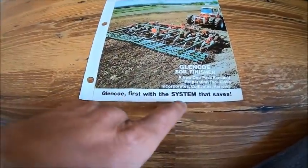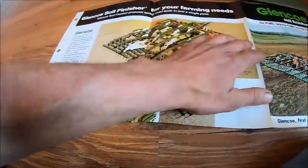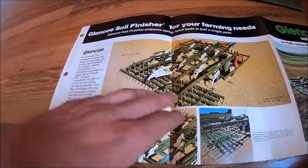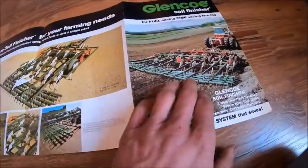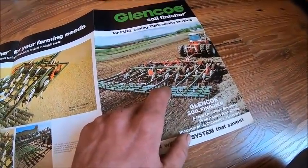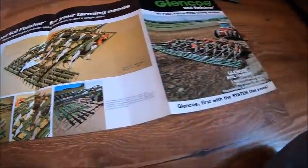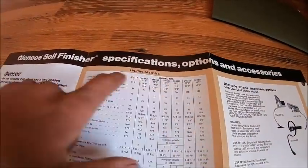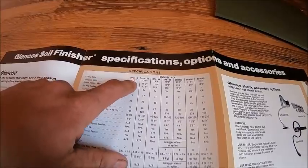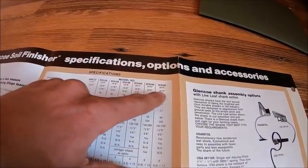So apparently first with the system, I'm guessing it means that Glencoe kind of invented the soil finisher. I can't really think of anybody that had one out before them. But this is the SFH, Soil Finisher Hero 129, which stands for 12'9". And then this one, which is the one I have, is an FSH 249, which is 24'9". But they had a bunch of different ones. They had a SFH 113, obviously 11'3", 129, a 159, a 189, a 203, a 249, and then a 309.